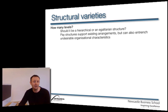An egalitarian structure will be much flatter. There'll be many fewer distinctions, splitting up the workforce. Now, like I said a moment ago, pay structures don't always have a free hand in this. If an organisation is very, very complex, then it's likely that the pay structure will have a degree of complexity to reflect that. Having said that, it may also be the case that an organisation that's wanting to reduce its organisational complexity, to make it a simpler, more streamlined type of organisation, may benefit quite considerably by putting in place a pay structure which moves it towards a less hierarchical kind of system, because a pay structure can entrench undesirable organisational characteristics.